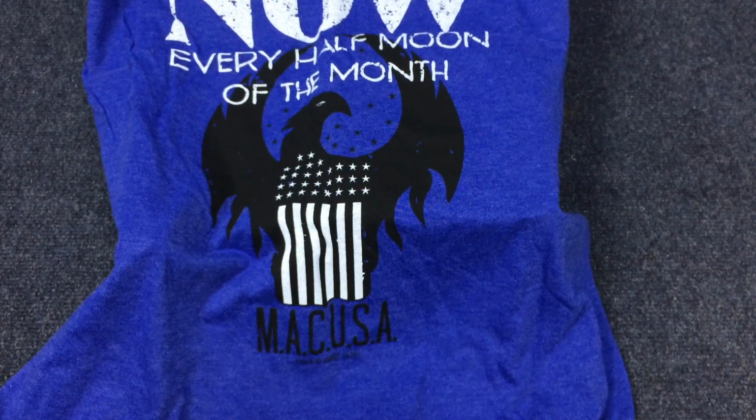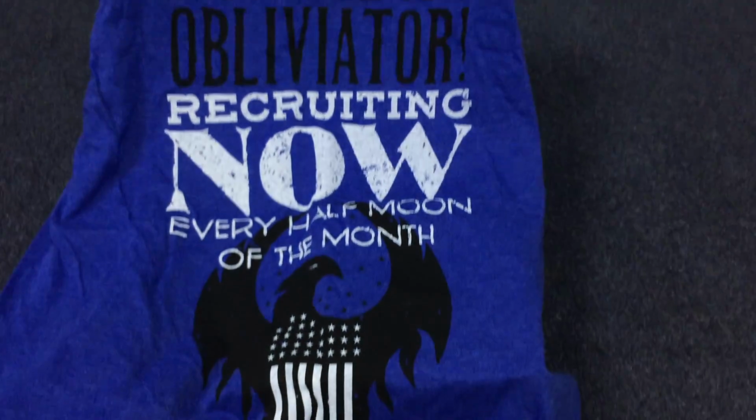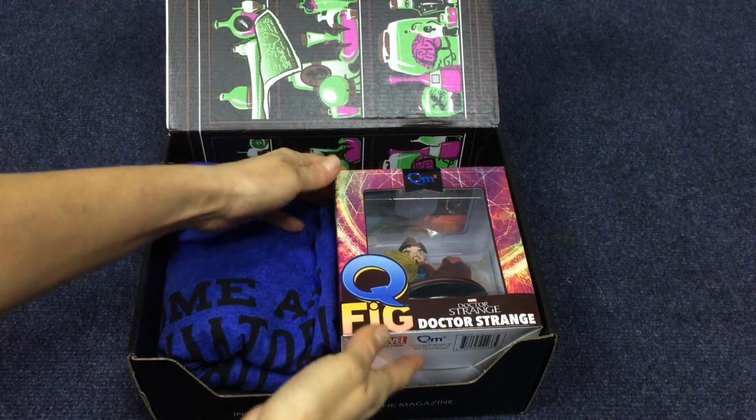It comes in a really cool blue color. And you can order it in whatever size you need. So they don't just send you any random size, which is very cool.